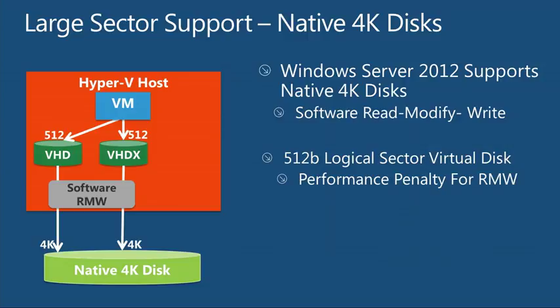So then what about 4K disks, 4K sector disks? This one actually caused us a bit of heartburn, because one of the things that we realized was we could make VHDX 4K sector aligned, but if you then ran an operating system inside of the virtual machine that didn't know how to talk to a 4K disk, it still wasn't going to work. So the specific scenario we were concerned about was if we create VHDX and it's 4K sector aligned, but you then install Windows Server 2003 inside of that virtual machine, it's going to have a problem talking to that disk.